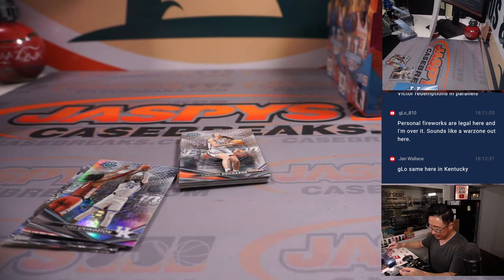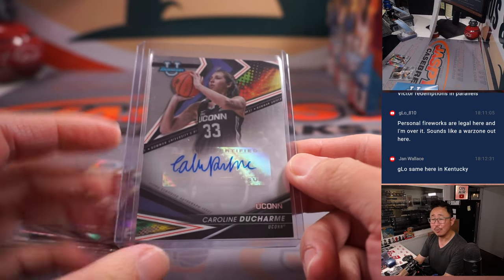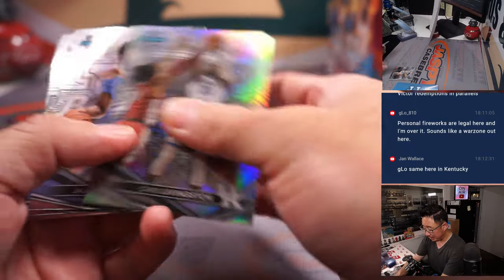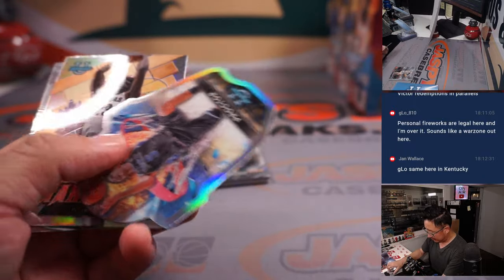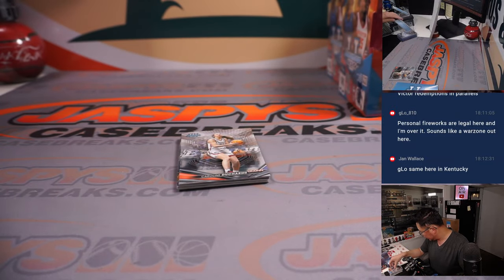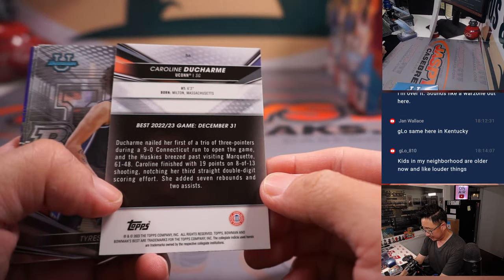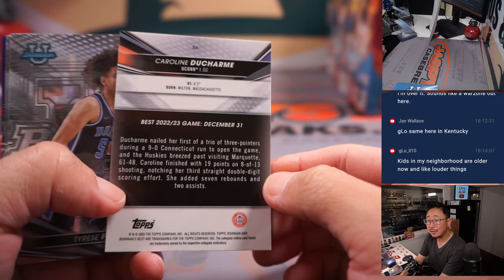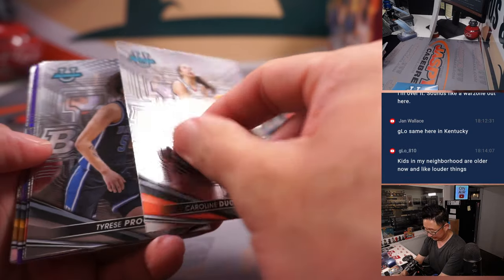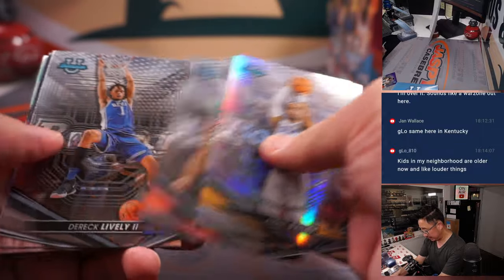There's a Caroline Descharmet from UConn. That's going to go to Adam and the letter C. I don't know much about her, but hopefully she'll be drafted to the WNBA. Top 5 pick, I hope. There's Tyrese Proctor die cut for the letter T. That'll be for Justin. That's what she's about right there. We got Frankie Collins, purple to 250.